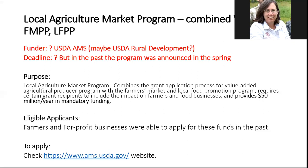Value-added producer grants, if you aren't familiar with the program, provide funding to help a farm take something that they produce and add value to it, whether through further processing, or through how it was marketed, like marketing it as organic when it hadn't been organic, or some other type of marketing. It can be as simple as taking kale and washing it, cutting it and bagging it and selling it that way, all the way up to taking grapes and making them into wine or something like that. So that's something that's available.